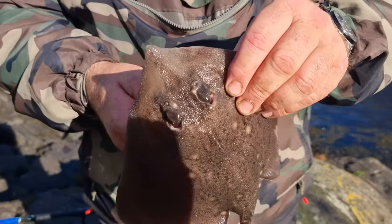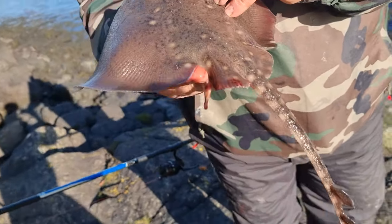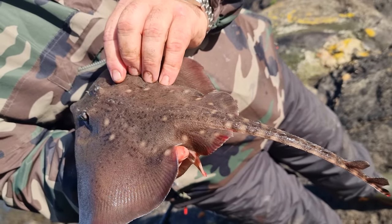What else we had? Now that's four species. But we've got what we came for. Dogfish. So we'll get this wee puppy back. Maybe come back earlier in the year and try and get his great great great great great great great grandfather.